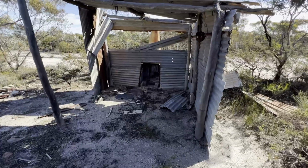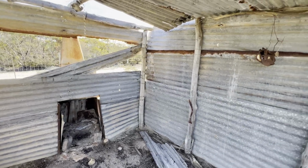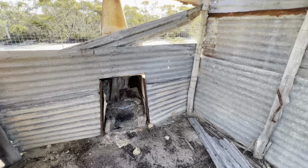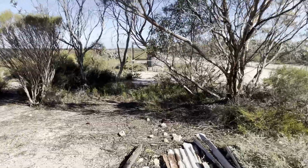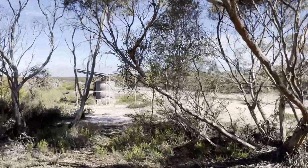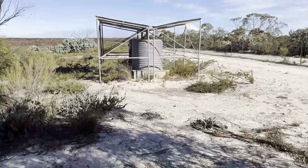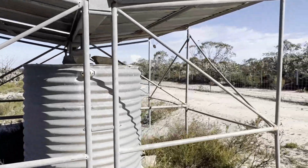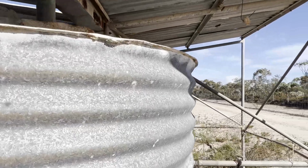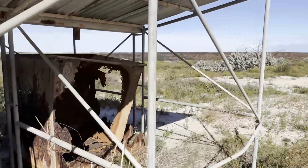There's not much to this hut. A little fireplace. Some of the sheets of tin have fallen off. We were here a few years ago and it was all still intact. So the doggers, so-called doggers, patrol this fence quite regularly and take out the feral animals. A couple of rainwater tanks down here, well, a rainwater tank. Still intact. Plenty of water in there. So one's operational, but this one's seen better days.